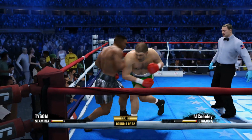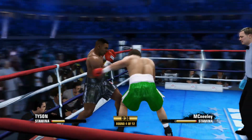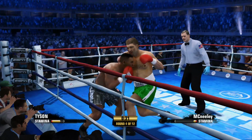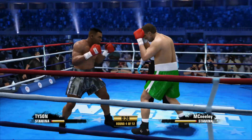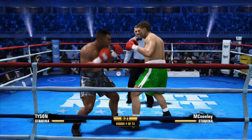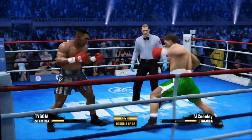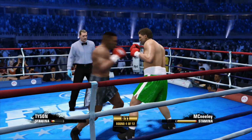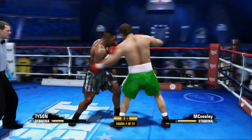How about that exchange? Targeting that head with the combination punching. Tyson's being so very effective, punching in combination. And that's what you want. He's got pretty good hand speed. Might as well use that hand speed. No better way to use it than putting them together. 10 seconds to go in this round. Accurate hook.